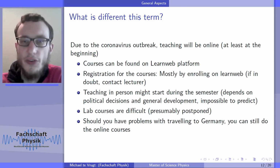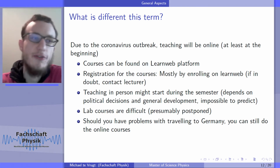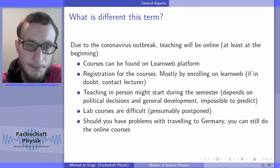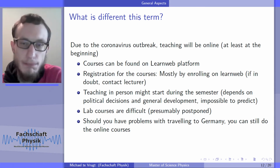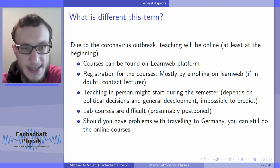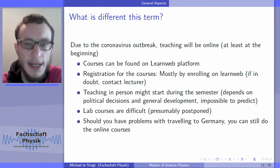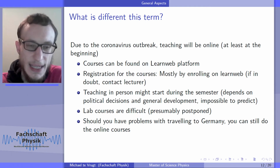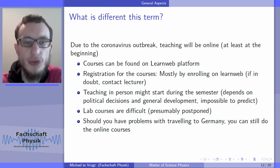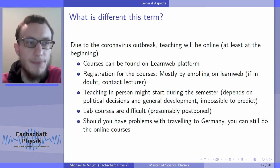And for many master courses, the number of people is not that large. Lab courses, of course, are very difficult to do online. Therefore, presumably, they will be postponed. And what is also important, if you're not from Germany and you have trouble traveling to Germany, then at least for lectures, you will be able to do the online courses. Even if teaching in person starts at some point during the semester, you will be taken care of. Just contact the lecturer or contact the department and they will help you.